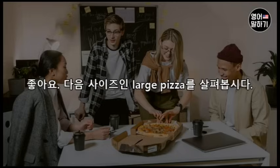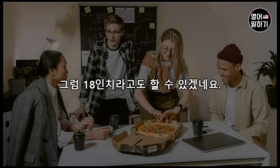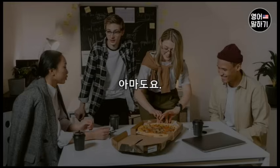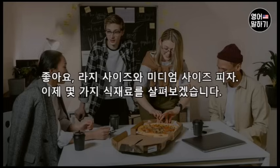All right, let's take a look at the next size, a large pizza. It might also be called an 18 inch pizza. Or isn't it sometimes called a family size? Maybe. I guess it depends where you're ordering. Okay, so large and medium pizzas.